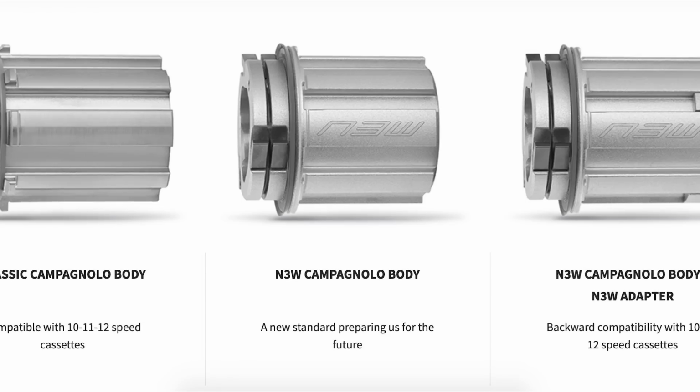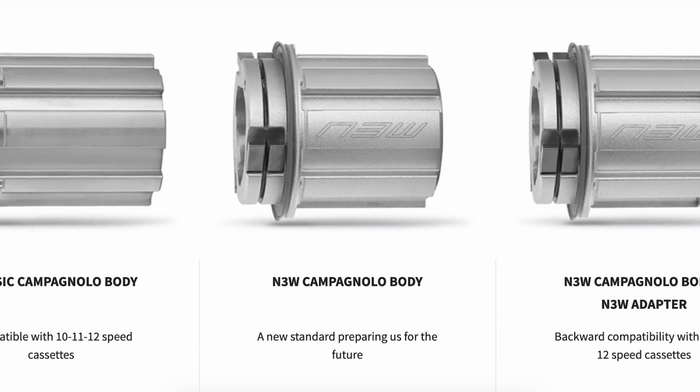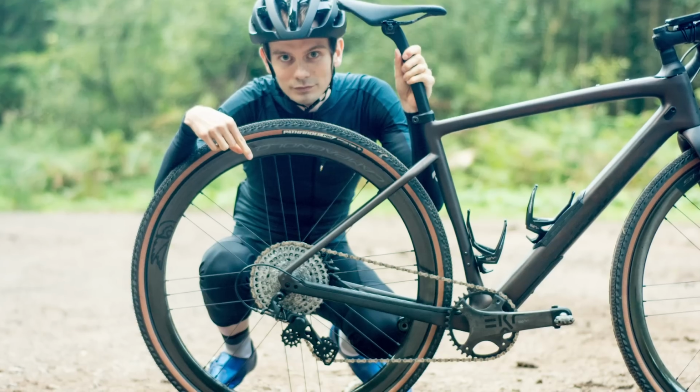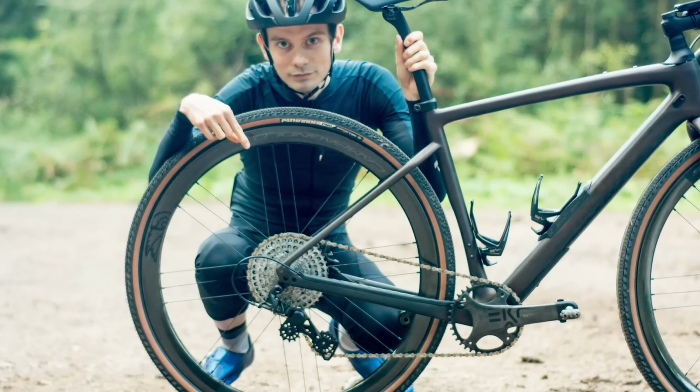The cassette fits on the new N3W driver that Campagnolo released earlier this year. The nice thing about that driver is that if you buy a set of wheels with it, like the ones on this bike, they are backwards compatible with Campagnolo 11 and 12-speed cassettes as well.